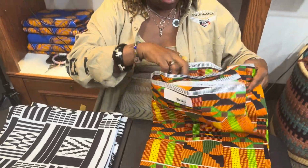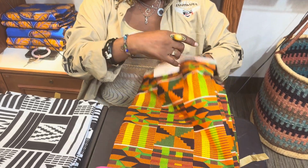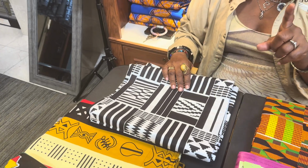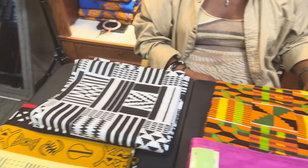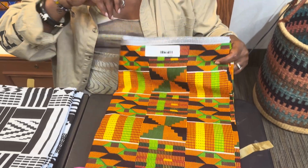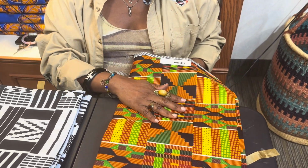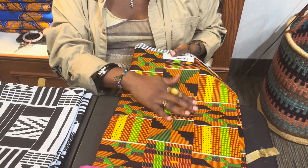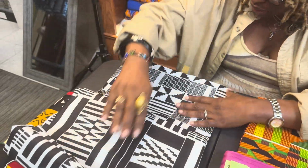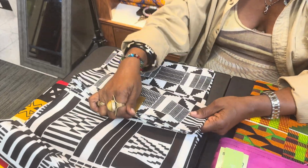Now, African fabric is sold in 6-yard and 12-yard pieces. There's a reason for 6 yards and there's a reason for 12 yards, okay? So when you buy fabric that's from Africa, it's usually not just rows and rows and rows on a boat. It's usually in a 6-yard piece. And when you know you have a 6-yard or 12-yard piece, the fabric has a seal on it.